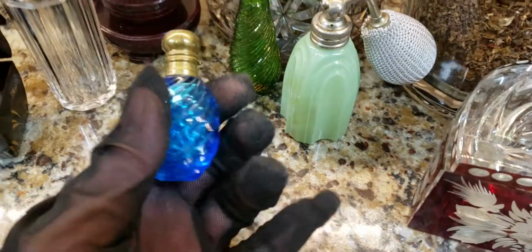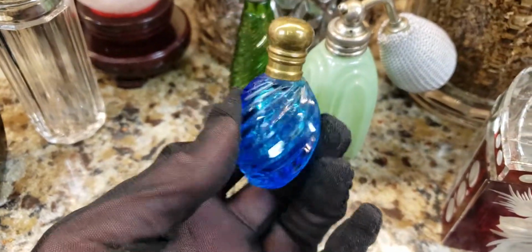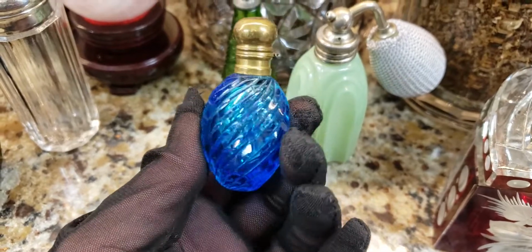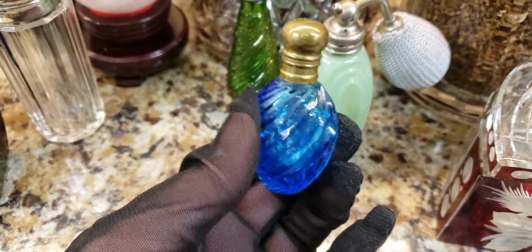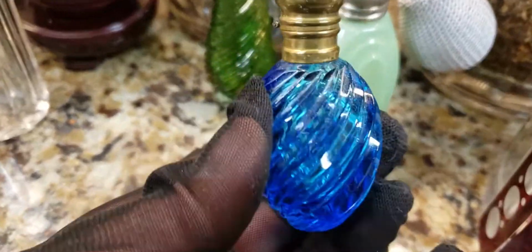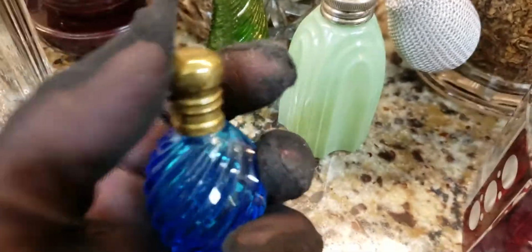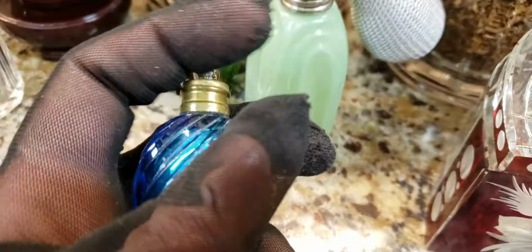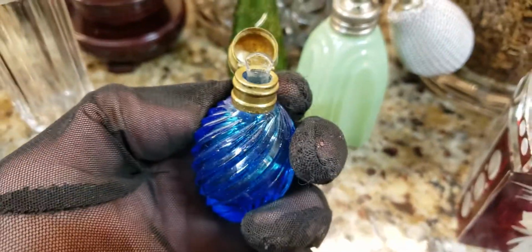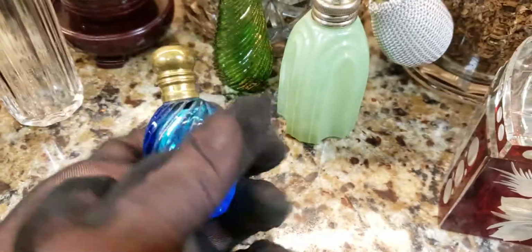This is another one of my favorites. This is Baccarat glass. It's French. And it's probably from the 1880s to 1900. And it's got this beautiful peacock blue color. And it has ribs and swirls going throughout it. And this is, I mean, absolutely stunning. Let me see if I can get it open. It has its original little glass stopper in it. And that's quite beautiful.